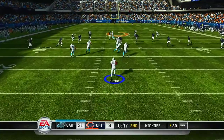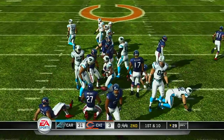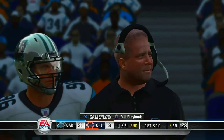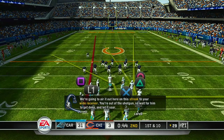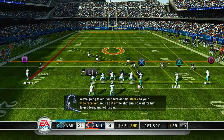And he'll return this one from the 7. He takes it back to the 29-yard line. All right, we're going to air it out on this streak to your wide receiver. You're in shotgun, so wait for him to get deep and let it soar. Let's go.